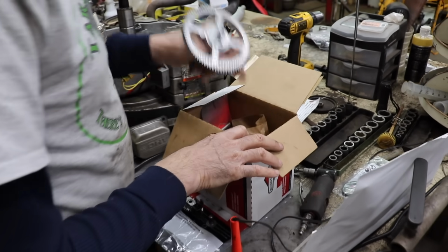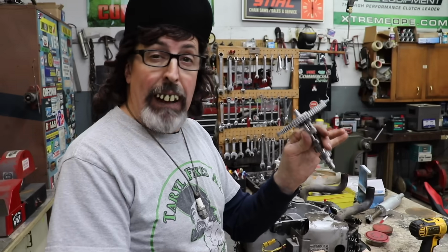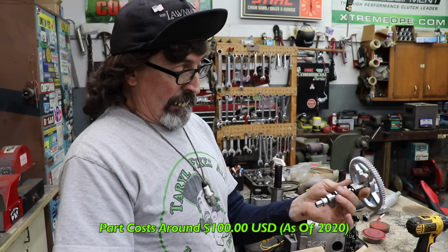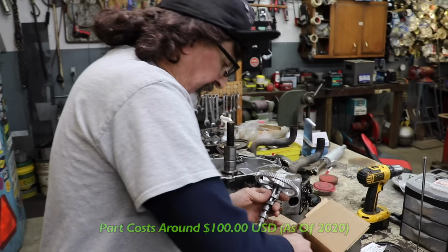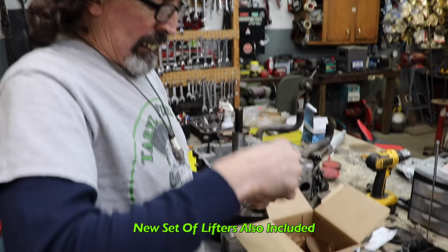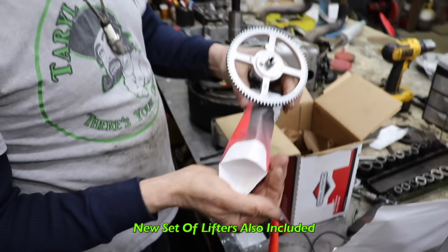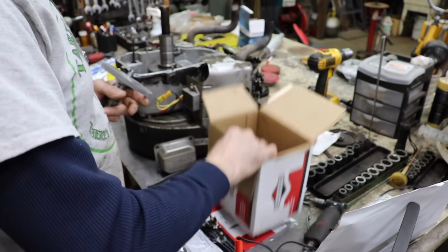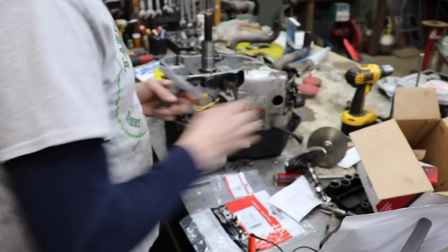And this part too, depending on where you buy it, could be pretty close to $100. And they give you a new set of lifters with it. Now look at this camshaft. Look at what they did.